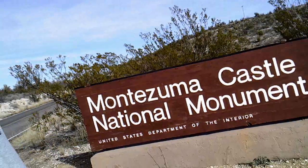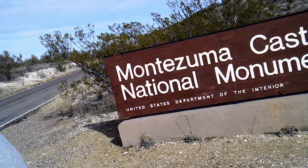I decided to check out the Montezuma Castle National Monument. The pictures look pretty cool, so let's go check it out and see what it looks like.